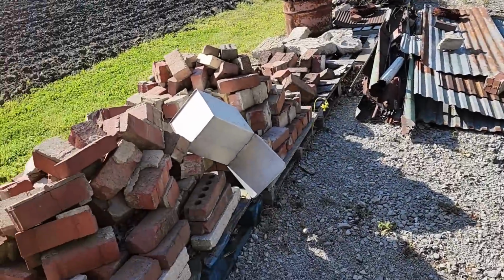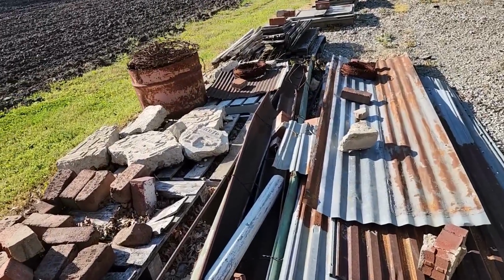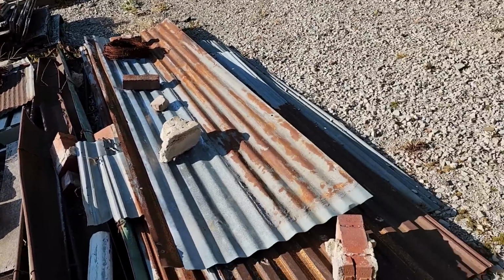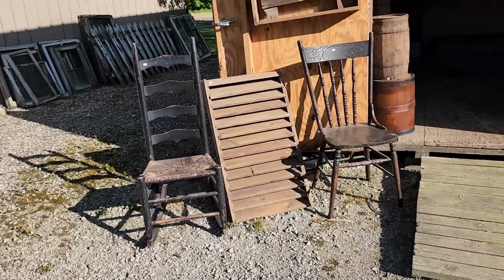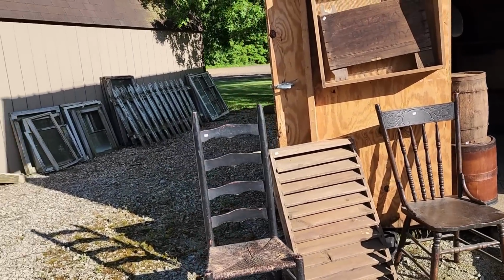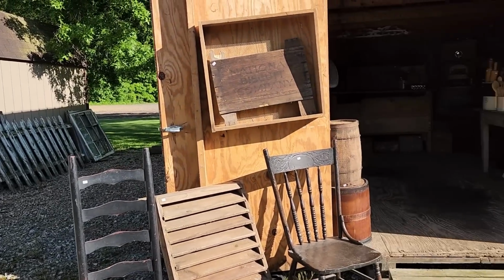There's a whole pile of some of those old bricks. And some pieces for crafts. Ladder back chair. There's a vent for an old barn. And again, those great chippy fence sections.